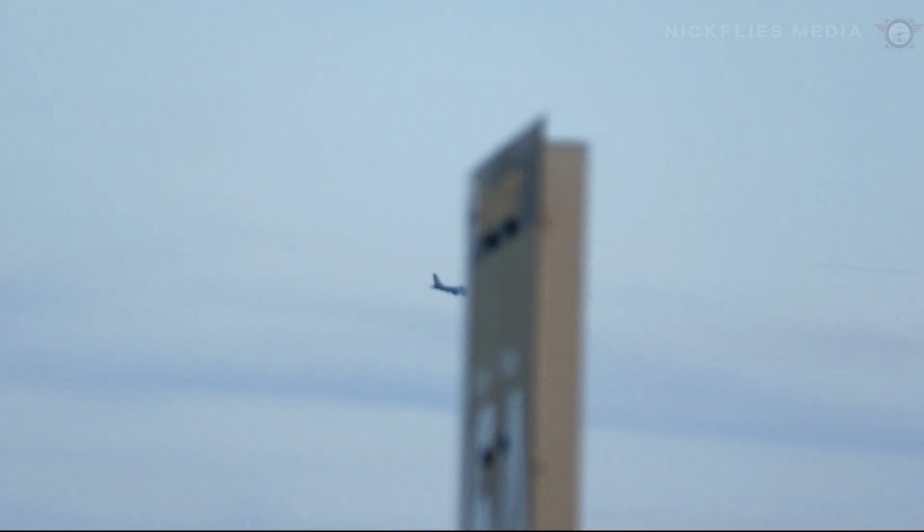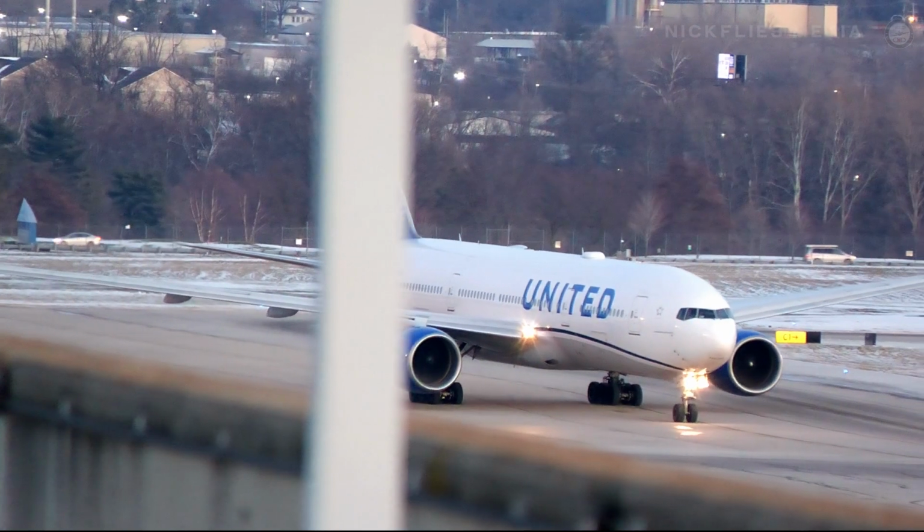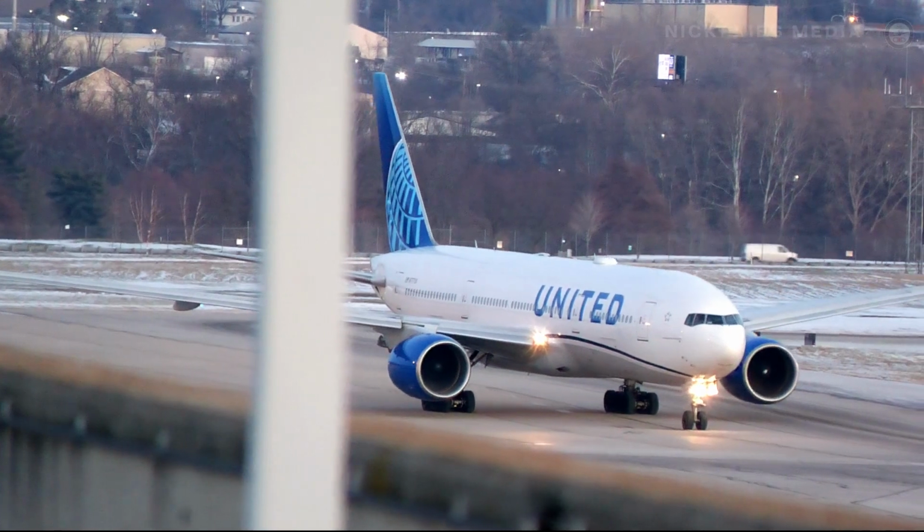I don't know if they'll land or if they'll do some touch and goes. If they do some touch and goes, there's a chance that we'll see them come over here, because they do touch and goes down there quite a bit. So hey, keep your fingers crossed. They are taxiing over to 28 left for departure.